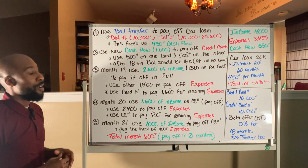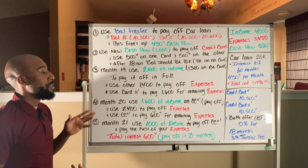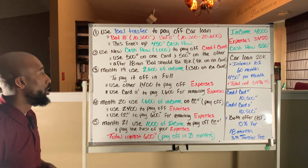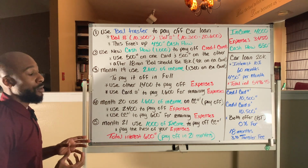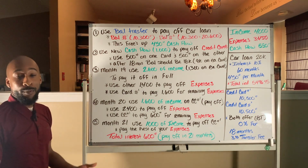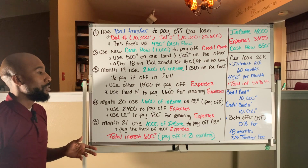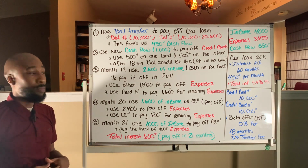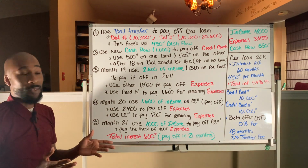Month 19, we're going to use some velocity banking here. So month 19, we're going to use $2,600 of our income, $1,300 on each card to pay it off in full, because that is pretty much what's left on the card that we need to pay off. So if we shove that money into the credit card, it pays it off in full, and we're going to avoid interest. So we're going to use the other $1,400 to pay off the expenses. So with our income, since we use $2,600 on the credit card, we have $1,400 left. We're going to throw that towards expenses.